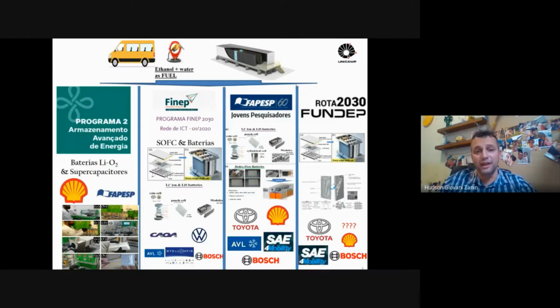So the Advanced Energy Storage Division started with Shell and FAPESP in the Center for Innovation on New Energies, and we are one of the divisions. But we are becoming a program now, with lots of projects inside. We start with this one, where we produce lithium oxygen batteries at technology readiness level 3, and supercapacitors, which we are now moving to TRL 6. We start from material science, then produce ink, then coin cells, and then pouch cells, just like we are showing here. I'm going to share more detail very soon.